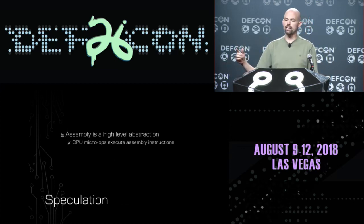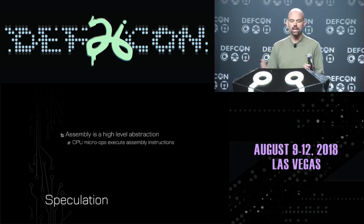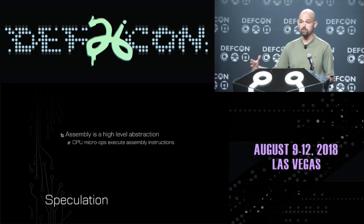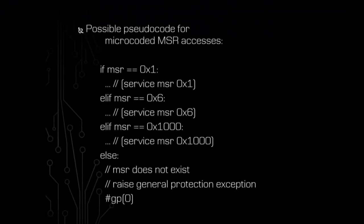And the secret to figuring this out is sort of realizing that assembly is actually a high-level abstraction. Underneath the hood of your processor, each x86 assembly instruction is actually broken out into micro-ops for execution by the CPU core. So if we start thinking about what the microcode behind a read MSR assembly instruction might look like, it might look something like this.